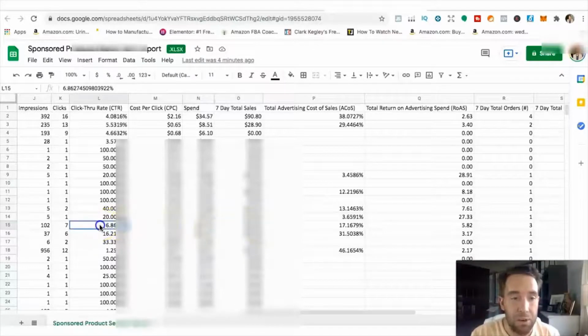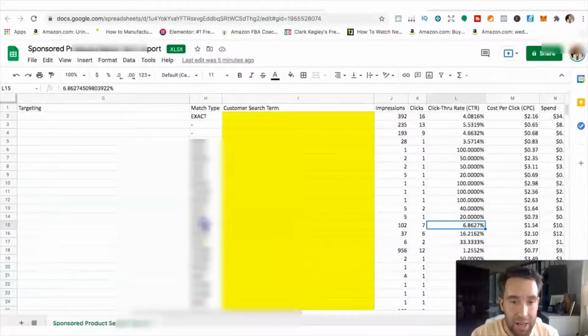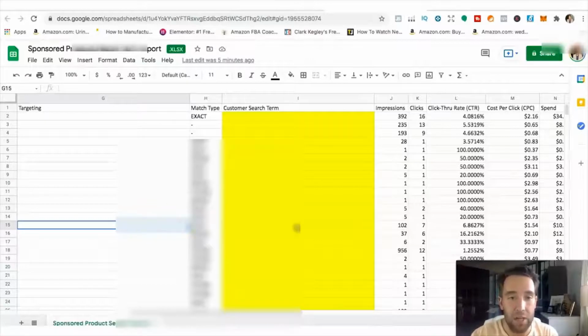So this keyword or ASIN, I'd move into a manual campaign, and this match type, does it tell me which match type it was? Yes, it does. It was exact. So this keyword we moved over into a new manual campaign as exact match, and you now know that this keyword is proven to bring sales. So you can actually go higher than the suggested bid. And you guys will just go through here.